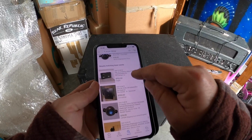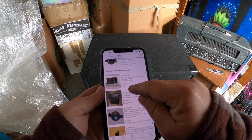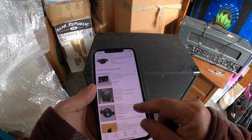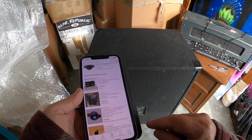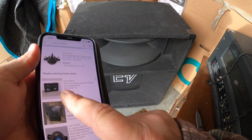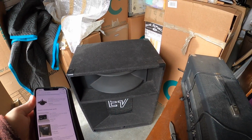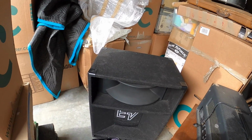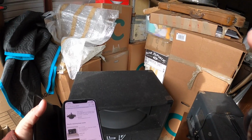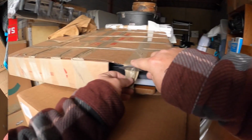SH1502ER. This is sold prices, okay? For a pair. 152. I don't know if this is the right ones though. This is 1512. We have a 1502. See what we got here? Yeah, maybe it is the same. Oh, this is a big old honking speaker, though. All right, well, that's a good find. More good finds. This audio stuff is pretty crazy.